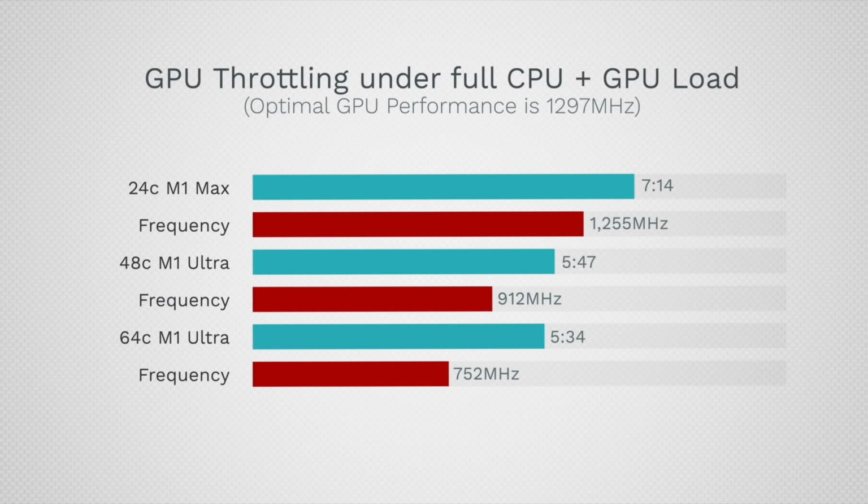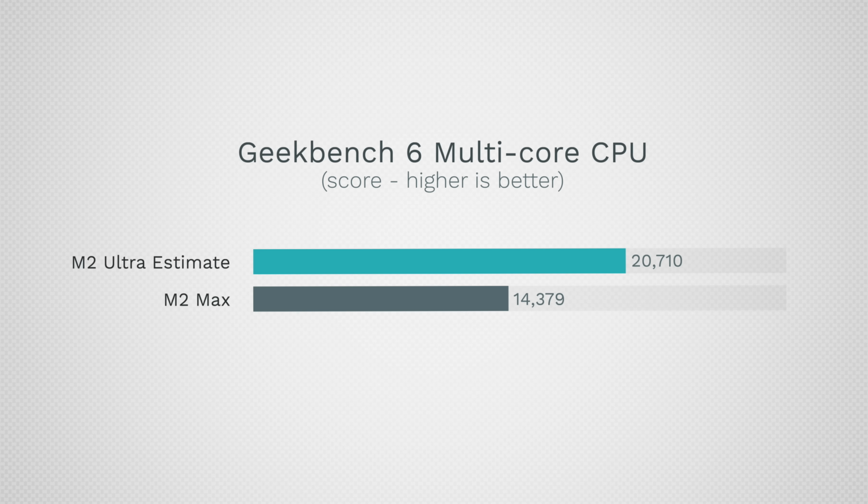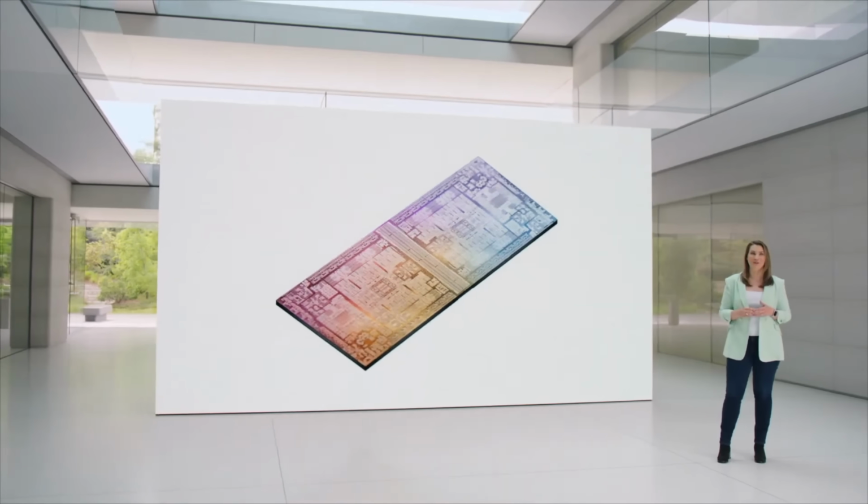And the problem with the Ultra chips is that they suffer from diminishing returns because they have so many cores working at once. And since the M2 Ultra has an extra 4 cores compared to the M1 Ultra, it'll likely suffer even more. But even without accounting for that, the big point I want to make is that in the more realistic Geekbench 6, the M2 Ultra will only be around 44% faster than the M2 Max MacBook Pro, nowhere near the doubling in performance that many people think will happen with the Ultra chip. Even though it has double the cores, that's diminishing returns for you.